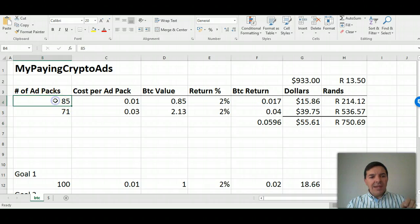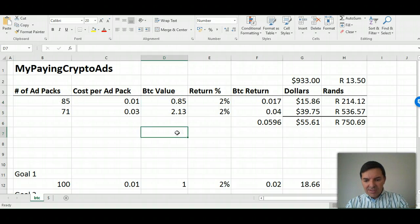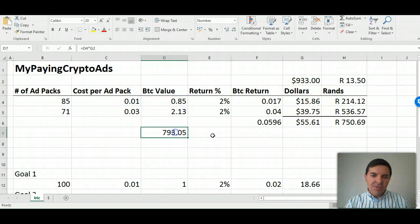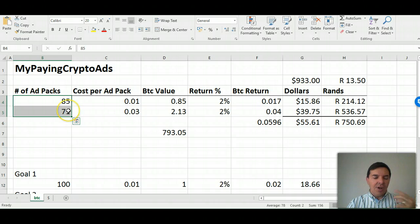So I buy ad packs from MyPayingCryptoAds, and every day I get 2% back. Here you can see the 2%. Let's work out the value of those 85 at today's price. That gives you about $793. That is the value of this ad pack, but I didn't pay that. I invested about $600, but because of compounding, because I get paid 2% every day, every time it goes up to 0.01 or 0.03, I buy another ad pack. So this account has grown to 156 ad packs over time. I started with 60 ad packs about 70 days ago. So you can see how fast it grew.